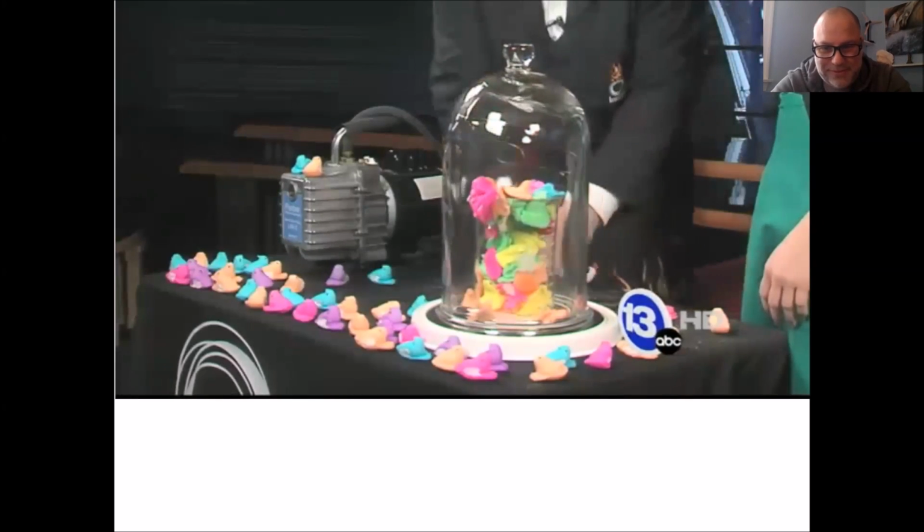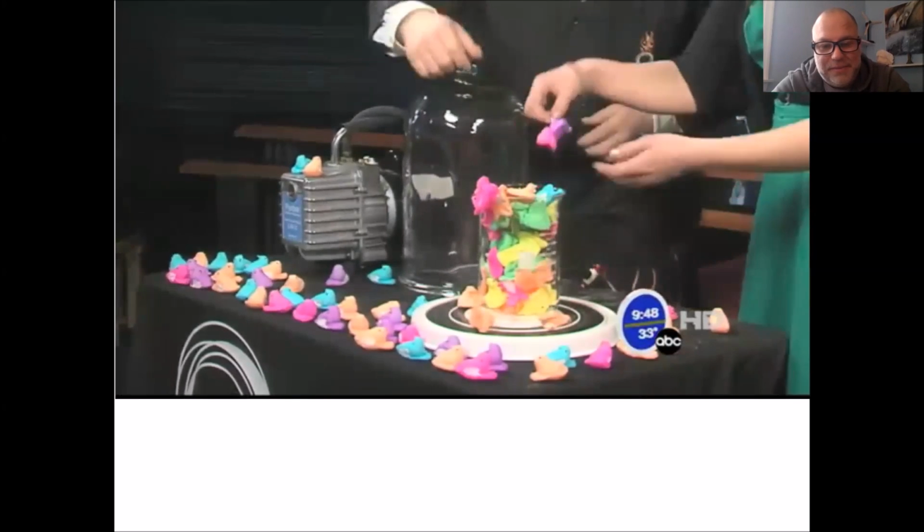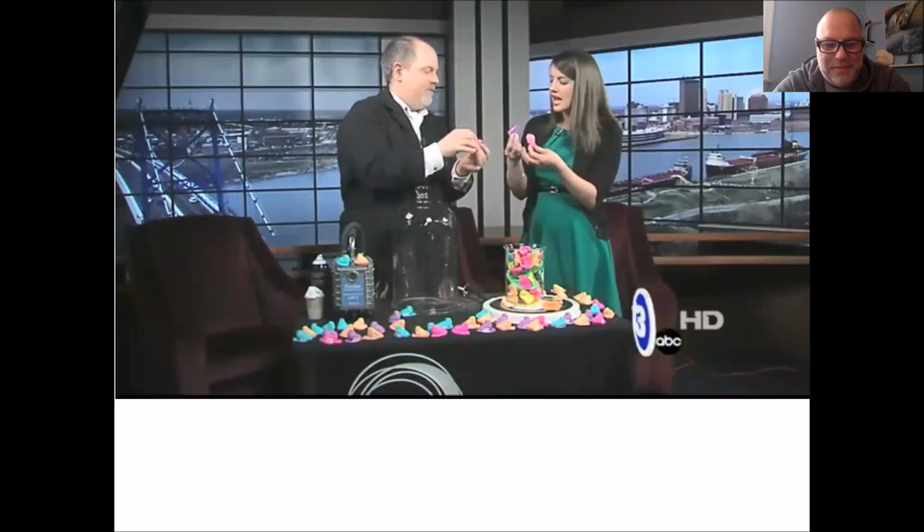And of course, the peeps even then get a little deflated, right? Yeah, they look sad now. As you would if you were put inside that chamber as well. Poor peeps. So, they're not fluffy anymore. They're not, because we've sort of ripped all those little air pockets, removed the air, and then the sugary goodness can sort of collapse back down. They're a little bit cold too.